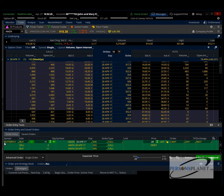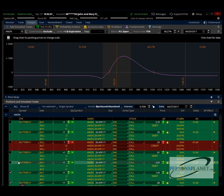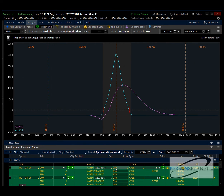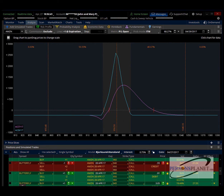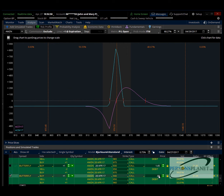Using Thinkorswim, if you simply right-click on the strategy and go to Analyze Trade, we can come up right now with the strategy and the different ones that we can explore. Right now, we're interested in one strategy on Amazon. As you can see, we're looking at several as we've gone through the day. What we're looking for is the butterfly, the 940, 50, 60 for 88 cents up to $1.50. As you can see, our max risk is what we pay for the strategy. But where's our profit?